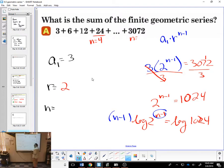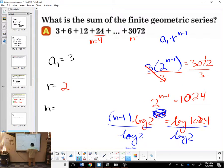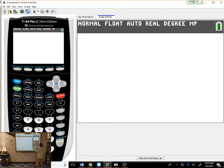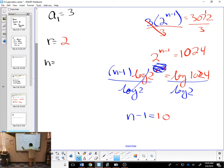That is n minus 1. And this is gone, because I used that power rule to kick it to the front. I'm trying to solve for n, so I'm going to divide both sides by the log of 2. There we go. So this is 1, and I've got n minus 1 is equal to, I don't know, let's see here. Calculator. What is the log of 1024 divided by the log of 2? And that is 10. All right, cool. This is 10. How do I get n by itself, people? Add 1. So that means that there are 11 terms here.